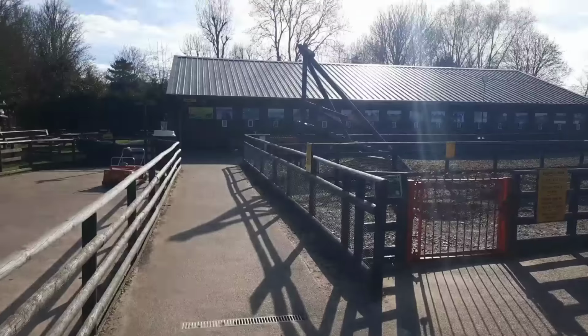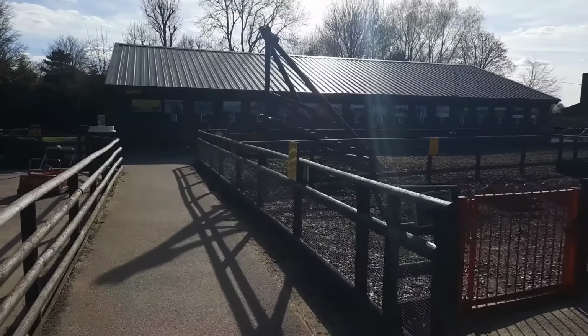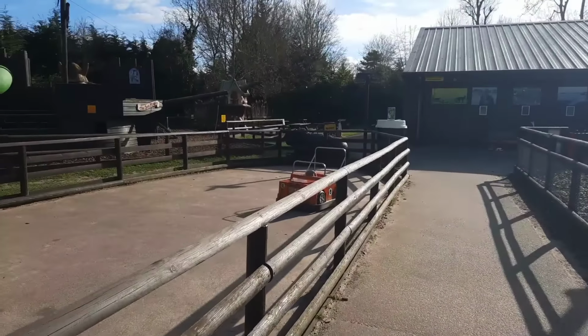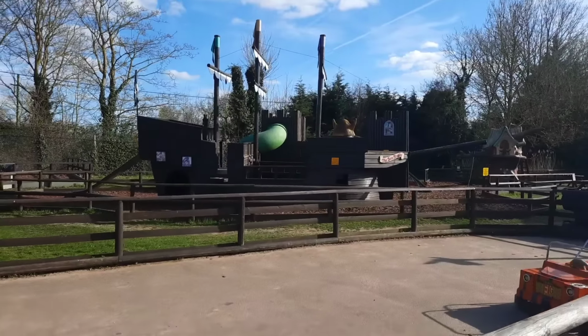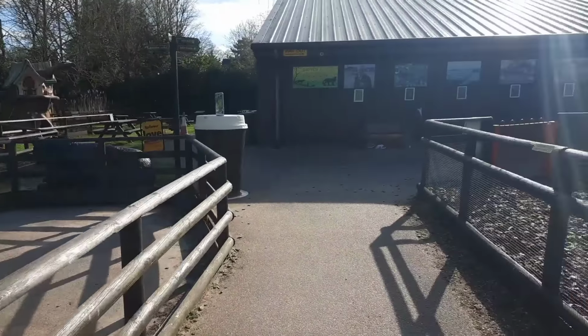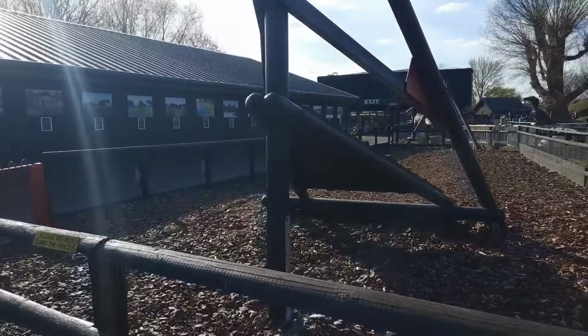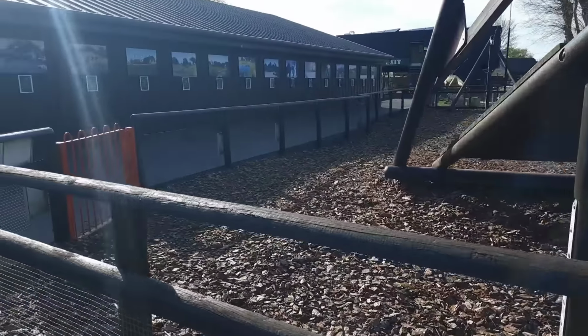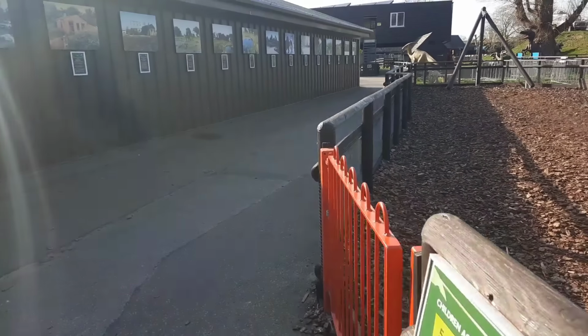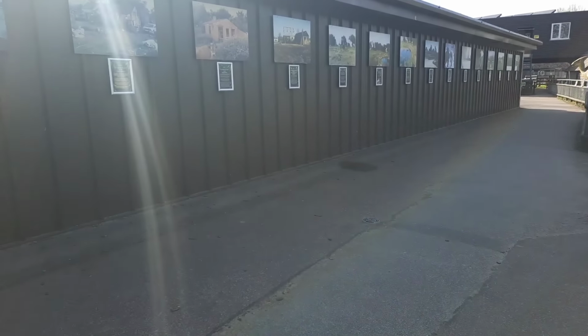So this big building here is the cafe and play barn, so an indoor play area, and yeah, the park's cafe. And so on, and yeah, more picnic benches and stuff. So I've got the zip line. So yeah, absolutely bring pack lunches and stuff. But also yeah, try and get food at parks if you can.